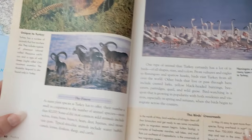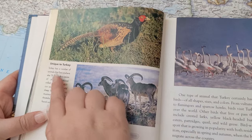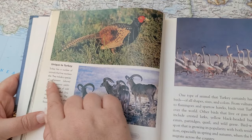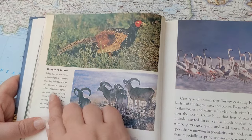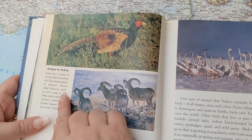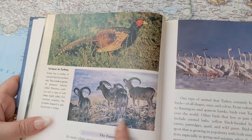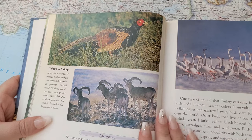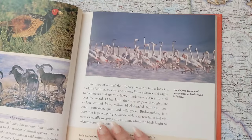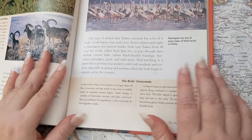Unique to Turkey. Let's see. Turkey has a number of animals that live nowhere else. They include a species of pheasant called Phasianus colchicus, and a type of wild sheep called Ovis musimon anatolica. The Anatolia leopard is also found only in Turkey. There's some flamingos. Let's read about the birds as crossroads.